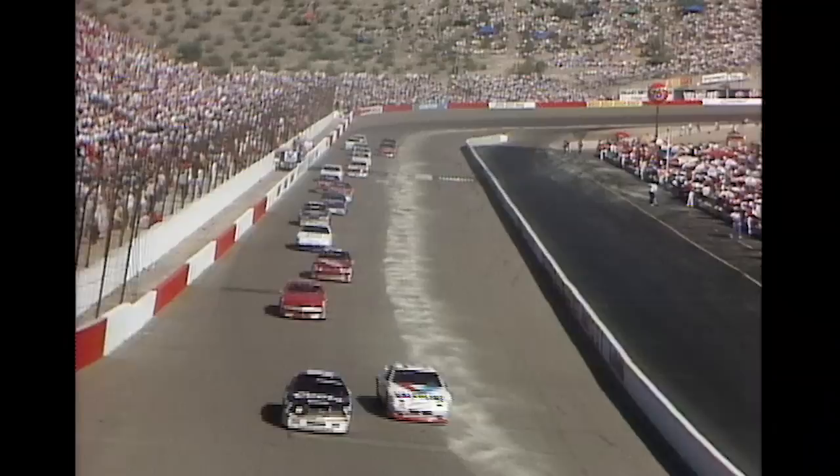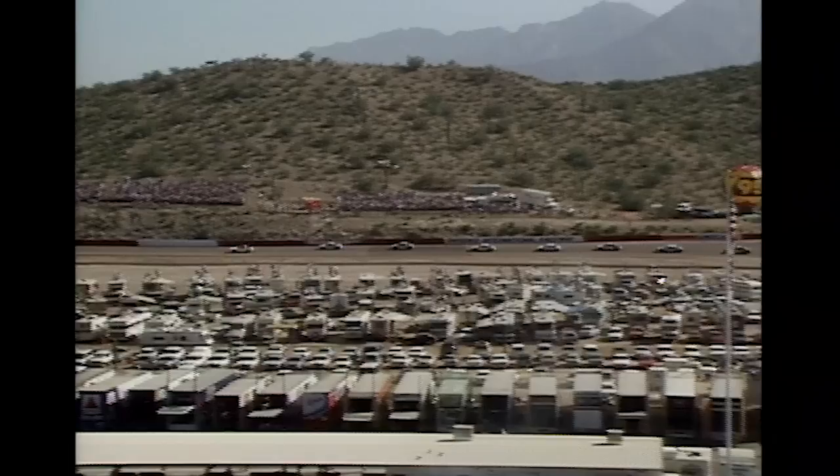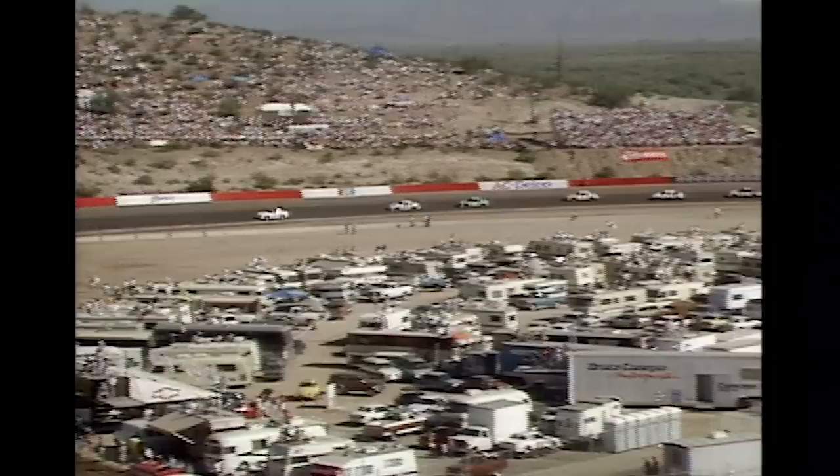We are back at Phoenix International Raceway in the Checker 500, a 500-kilometer race, 312 laps, and we are 69 laps into this race, a rather large number of cautions already. There is some historical data on Phoenix International Raceway. The first event was held here in 1964. It was a 100-mile championship car race, and the winner was A.J. Foyt. This area has a long tradition of racing, and as a matter of fact, so does this racetrack. It's just that the Winston Cup Series has never competed here before until today.